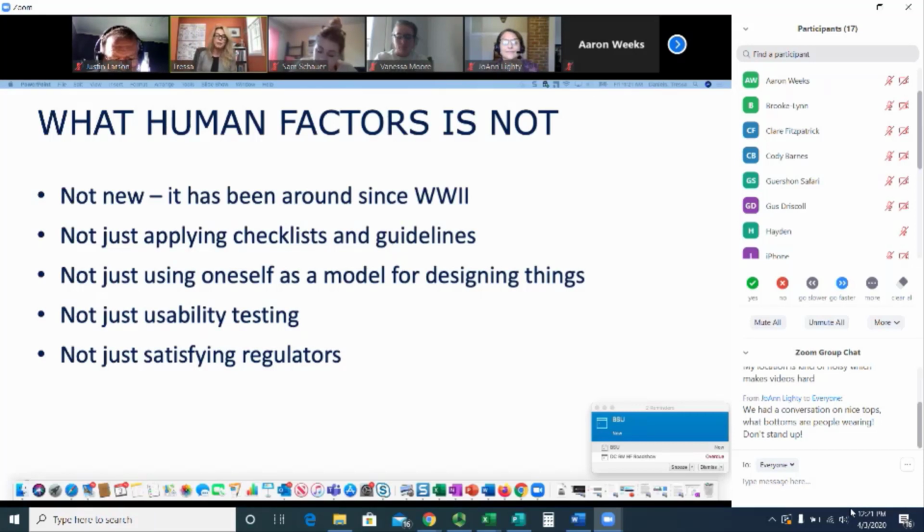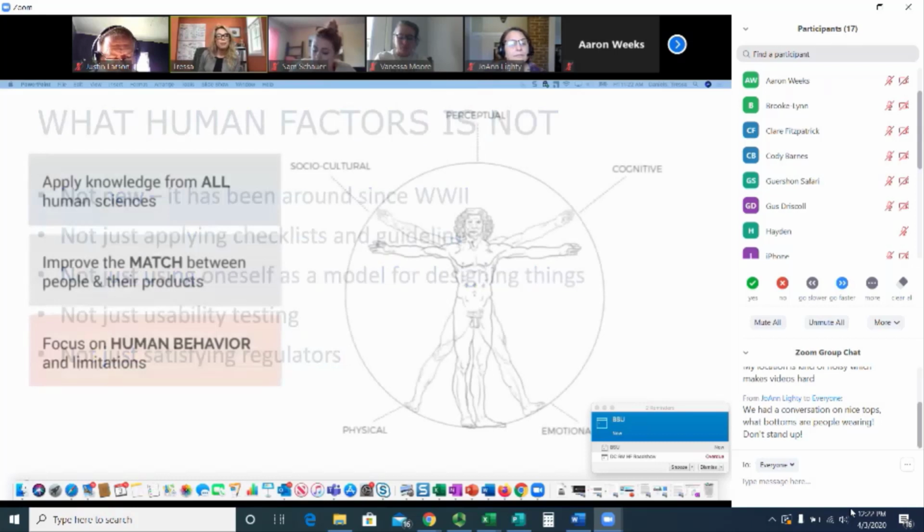For those of you who don't know what a usability test is, it's a one-on-one session with a user and a moderator. You're going through the product task by task, performing that, gathering feedback, and the idea is that you're forming your design at this point in time. And it's also not just satisfying regulators. Although we have to satisfy regulators, it's not limited to that purpose.